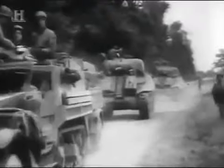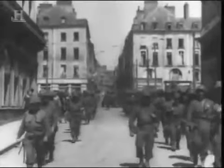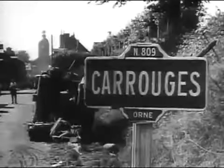As the breakout from Normandy gathered pace, one by one the French towns fell to the Allies. Saint-Malo, Rennes, and then turning east towards Le Mans and Paris. We kept capturing a lot of towns at the breakout, and I can't remember all the towns we went through.